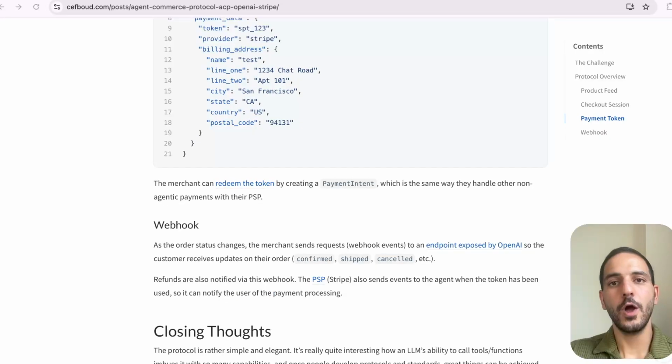We'll see. One thing that comes to mind is that in this setup, both the agent and the merchant place their trust in the PSP, the payment service provider. So the agent sends the payment information to the PSP and gets a token, and the merchant accepts that token and redeems it with the PSP. Basically, the PSP is the central point of trust.